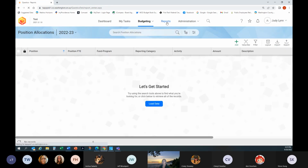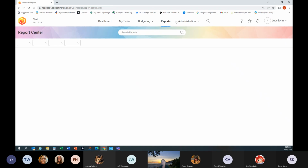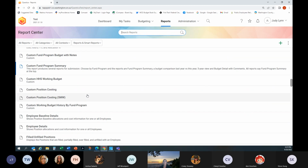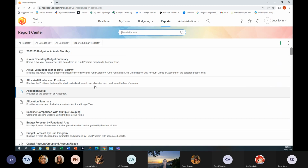So in reports, which is next to budgeting, once you click on reports, it'll give you a list of all the reports that you have available to you in your security roles. And I have all of the reports that are available. So there's not as many that we've given you guys access to because some of them don't really work. Since we don't use allocations, you don't need allocation summaries.